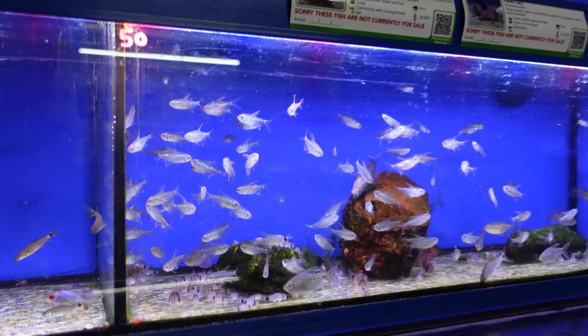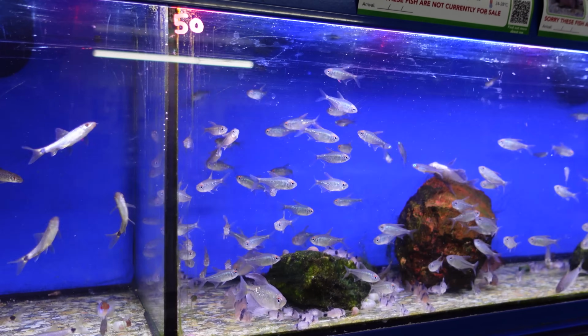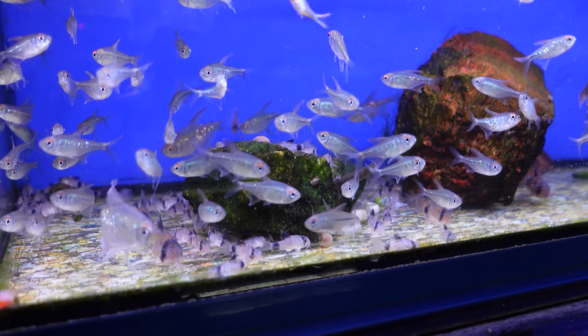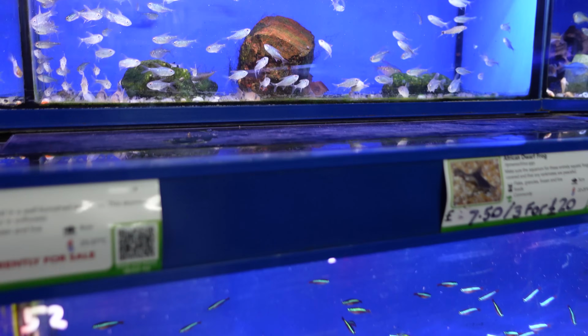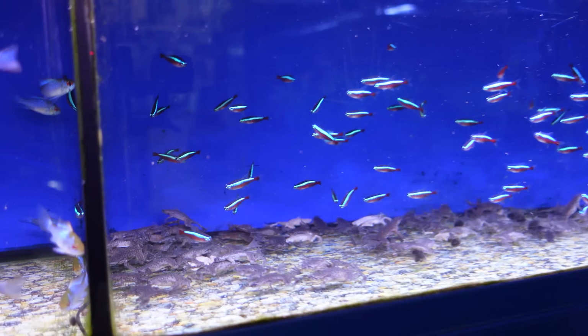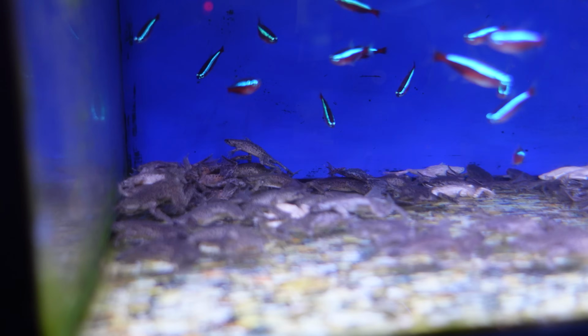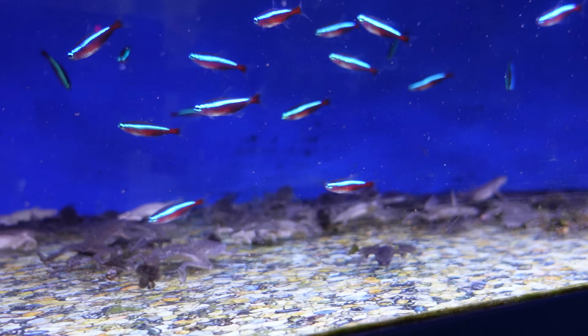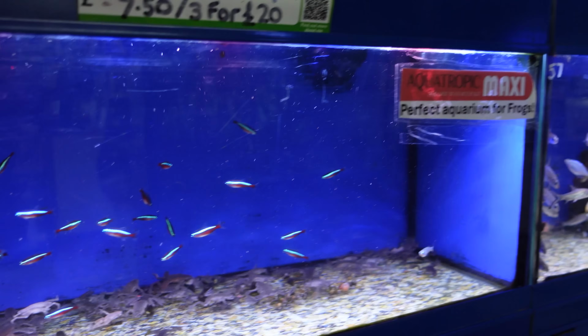Now in this tank we've got some diamonds, and these diamond tetras get a really lovely sheen to them as they get older, along with those panda Cories, which are really small in size. In this tank we've got some African dwarf frogs. There's loads in here. We've got some of the golden, whitish coloured ones, along with those standards.